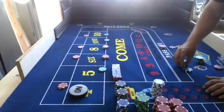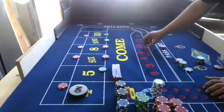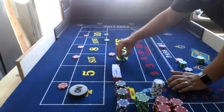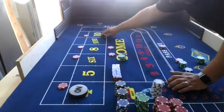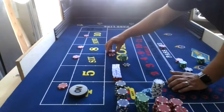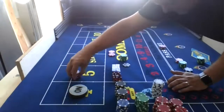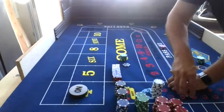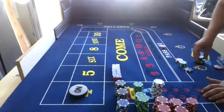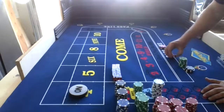What did I end up bringing in? So remember, I lost. Let's see what I lost. There's 100, 150, 200, 250, 350, 60, 70, 80, 90, 400, 410. So I lost $410 that I had on the table. But what did I make? I made more than 410. I'll tell you right now.